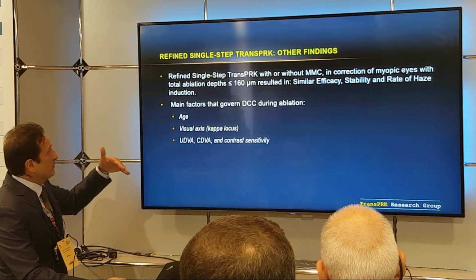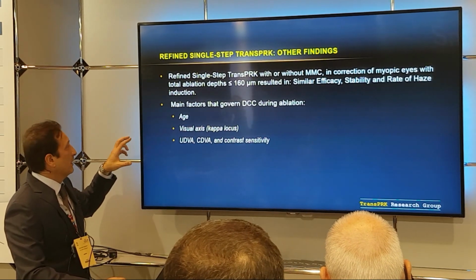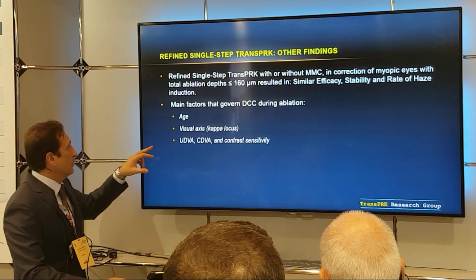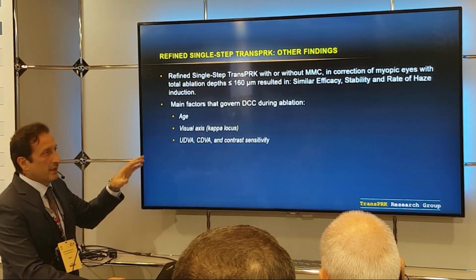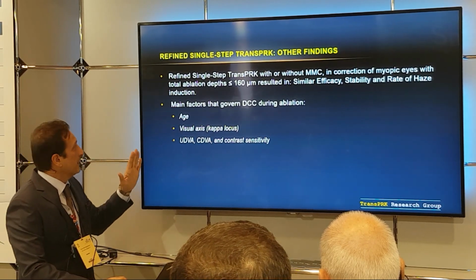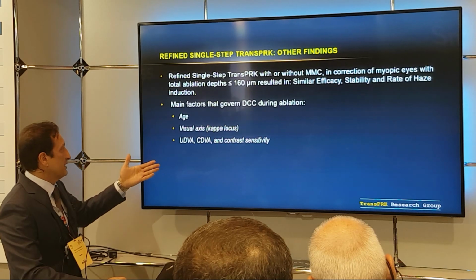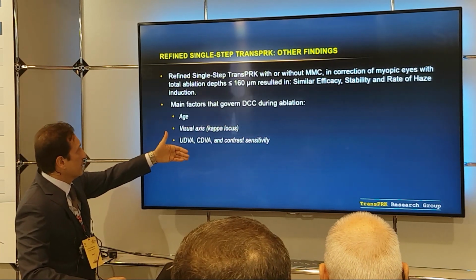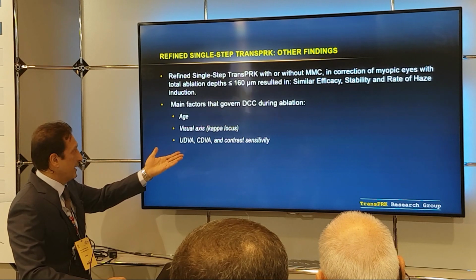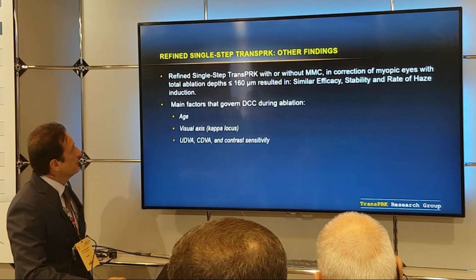We also found other factors that could impact DCC during ablation. It was age: older people showed lower DCC values. And also visual access, I'm talking about the couple locus. If the couple locus is in the first quadrant of the cornea, you will have less DCC changes. And also UDVA, CDVA and contrast sensitivity. The higher the pre-op UDVA or CDVA and the better the contrast sensitivity, the less dynamic cyclotorsion.